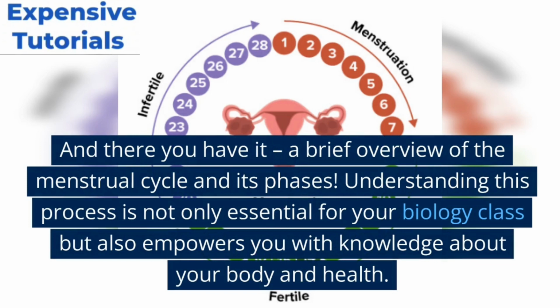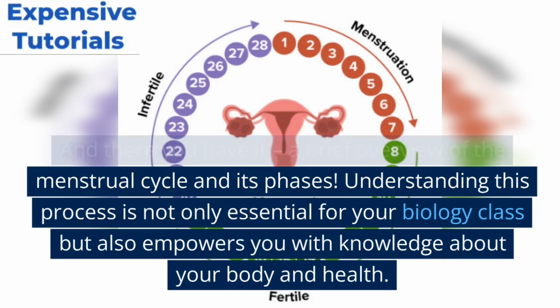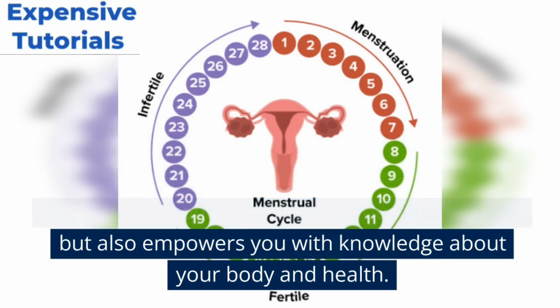Understanding this process is not only essential for your biology class but also empowers you with knowledge about your body and health.